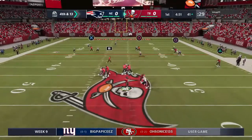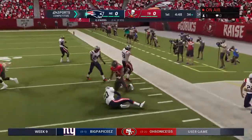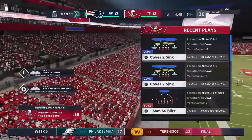From the shotgun, he'll look to throw. And he's got his man in stride, complete. And he's not able to get away. He is stopped well short of a first down.